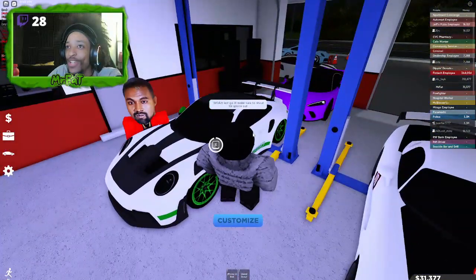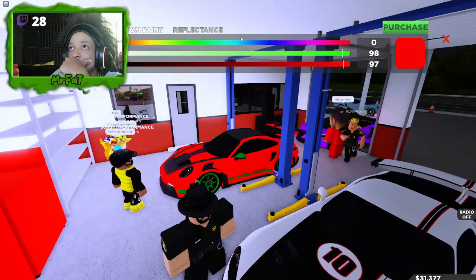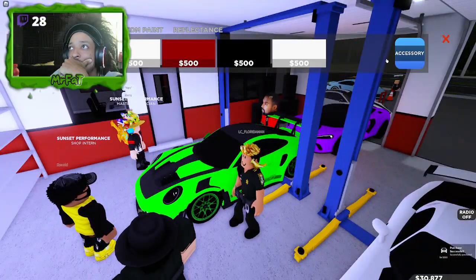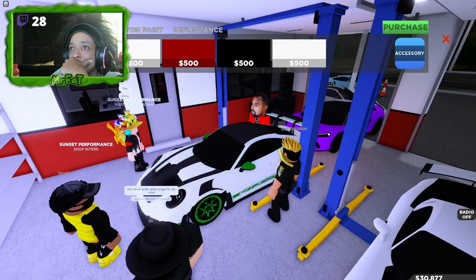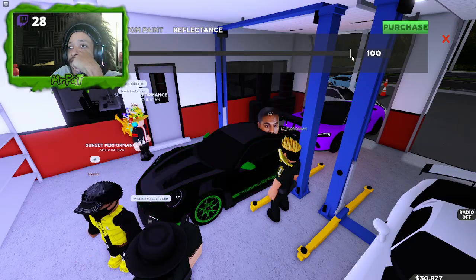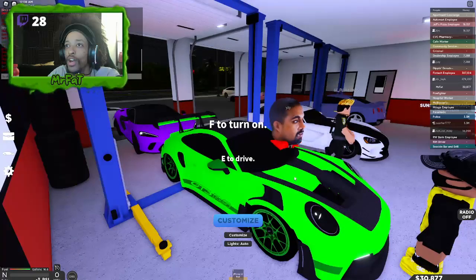Hold on, let me get a different spec. Let me get some paint. What's this reflective paint? Custom paint. Oh, that's dope. Nice, where's the sticker at? We want the sticker on there. We'll keep the sticker on here. Hold on, there it is. We'll keep it like this, bro. We'll change the spec later. Oh, we'll keep this. It doesn't even matter. I like both.